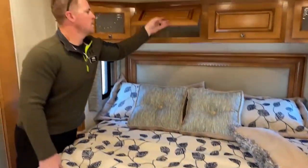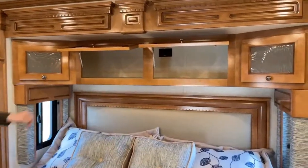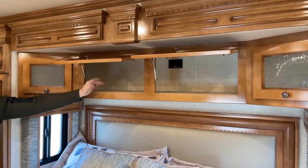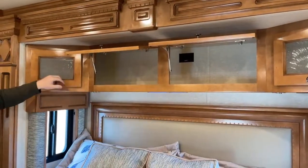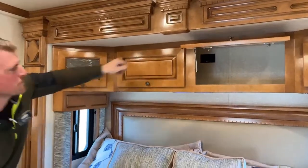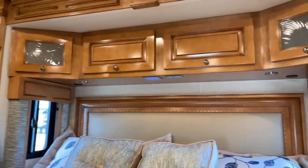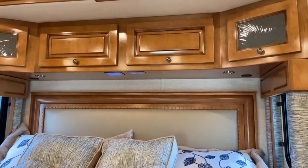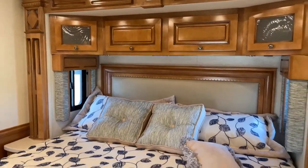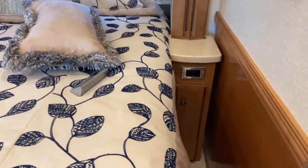Over the bed, two big cabinets. Notice there are two 110 volt outlets up there. So if you have a CPAP or something, you can leave it up in this cabinet and then just run the hose down through the hole in the back of it. And then underneath we do have general coach controls so we can turn on and off all the lights, start the generator, do that kind of stuff from the bedroom without ever having to go to the front of the motorhome.